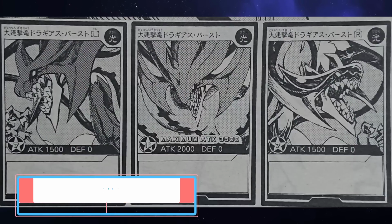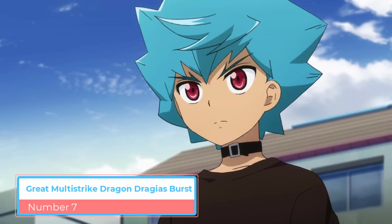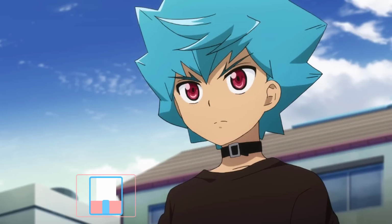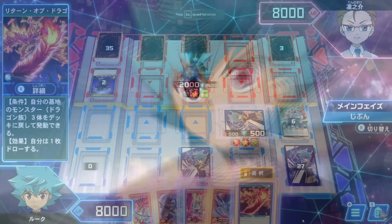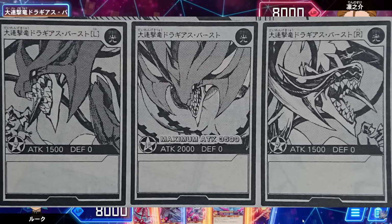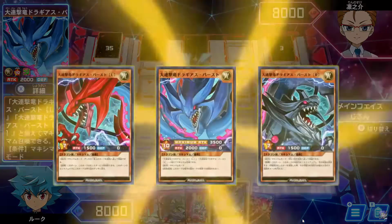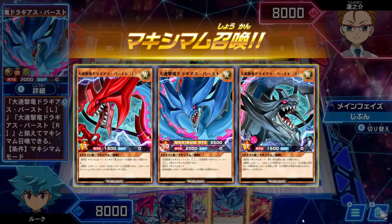Number 7, Great Multi-Strike Dragon, Dragius Birth. So for those of you that don't know or maybe don't remember, Luke, unfortunately, never got his own maximum. This was something that always kind of surprised me. Well, if you read the Yu-Gi-Oh! 7's manga or just kept up to date with it, you will know that Luke actually had a maximum in that manga, and it is Dragius Birth.